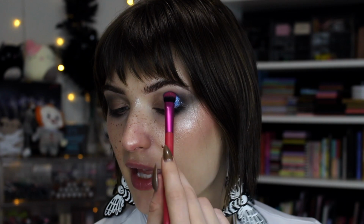Oh, the shade is so pretty. I feel like the duochrome aspect to it kind of turns a little purpley depending on the light, and it's so sparkly. And then just flipping that same brush over to the clean side, I have my pink now, and I'm gonna press this in the front part of my lid, right next to it. I don't know why I was feeling this pink and blue moment today, but ooh, I think that's so pretty.